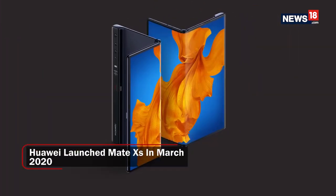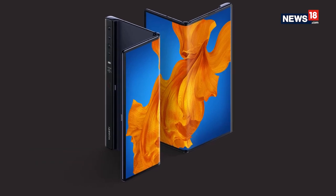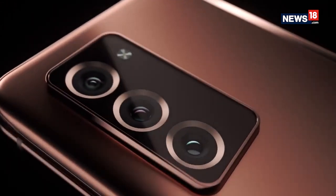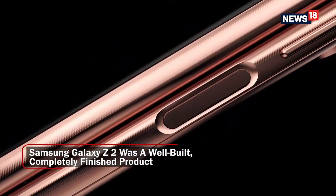In March 2020, Huawei launched the Huawei Mate X globally, that came with the same design as we saw in the Huawei Mate X that Huawei hails as the Falcon wing design. Then in September 2020, Samsung launched the second generation of the Galaxy Fold, the Galaxy Z Fold 2, that came with significant improvements over its predecessor. Now Samsung Galaxy Z Fold 2 worked and looked like a complete product, unlike the first generation of the Samsung Galaxy Fold. The Galaxy Z Fold 2 was considered the first foldable that made people believe that foldable smartphones can not only work but offer an increased productivity over your traditional smartphone.